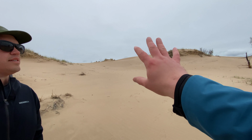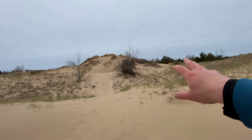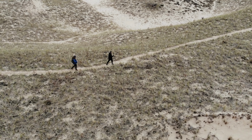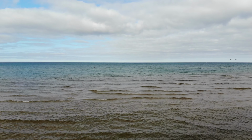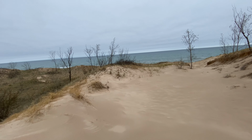This part of the hike, it goes from feeling like you're in the desert, and then we go into this, which is like dunes and forest combined until we get out to Lake Michigan. There's just something about getting to Lake Michigan. It feels so good. Yeah, and if you're willing to take this walk, you can have an amazing day out here at the beach.